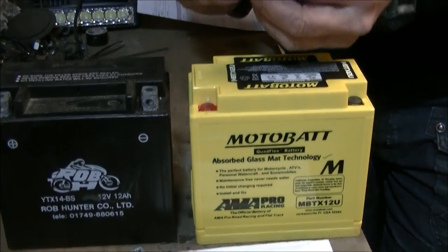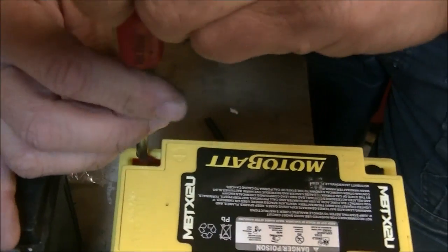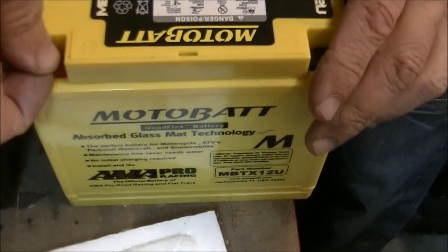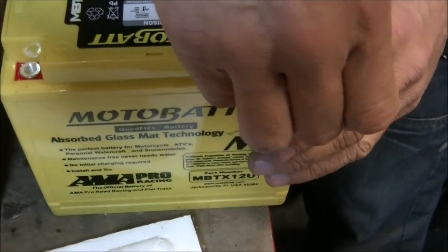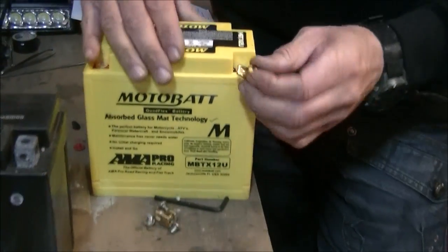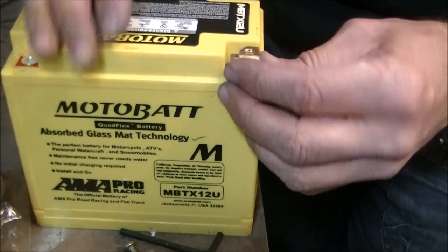Now you get these little caps, which snap into the ones you're not using. You just tap that in. There it is, snaps into place. And then pop those two off, like that. Get your fingernails under them. And that's where you screw the terminals. Simple as that. And these little terminals fit on only one way.